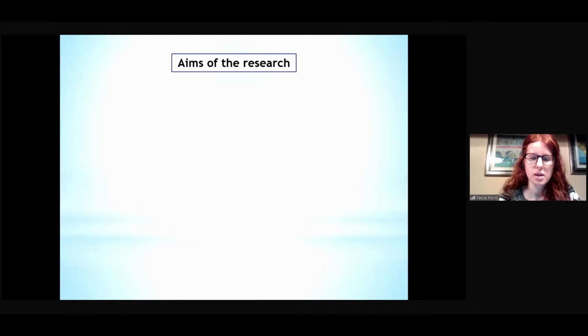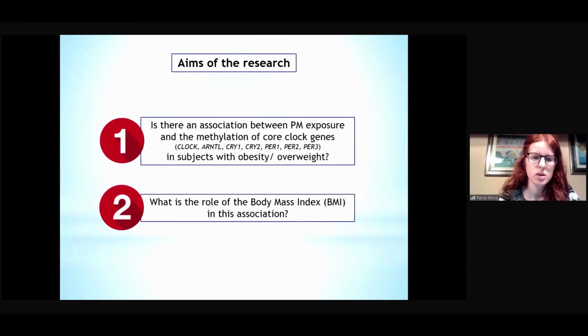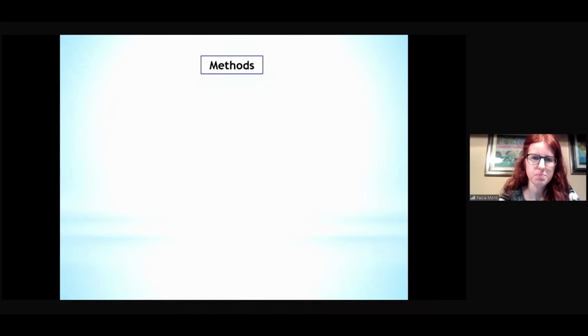As recent studies have reported that particulate matter can affect DNA methylation, we first wanted to determine whether there is an association between particulate matter exposure and methylation of core clock genes listed here, which are the genes that control circadian rhythmicity in subjects with obesity or overweight. And second, we investigated the possible role of the body mass index, the BMI, in the association between PM exposure and the methylation of clock genes.